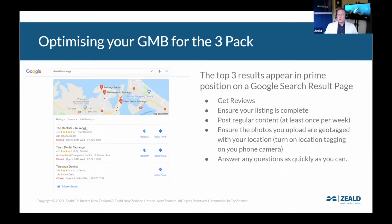People can ask questions too through this system, and if you've got that Google My Business app, then those questions will pop up very quickly, and you have a nice easy function to answer them. Answering them as quickly as you can is critical. This is a great way to show that you're engaged with your listing, you're engaged with your customers, and it's a ranking factor. All right.